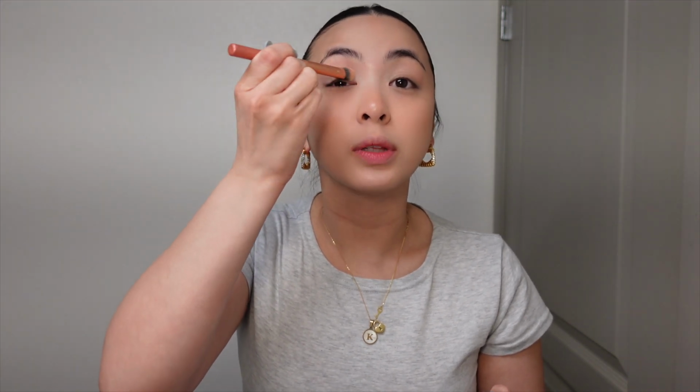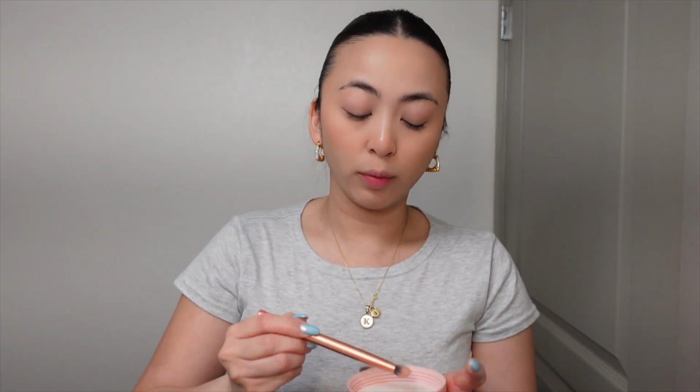Okay, now here's my trick. If you tend to crease on your eyelids like me, we added tinted moisturizer earlier and I can see that there's creasing happening right here. So I just wipe it down with my finger, same brush, and then I just dab it onto my eyelid, and it completely removes the creasing, it's not there anymore. I don't know when I learned this trick, but I'm really happy that I did because the creasing ain't it.